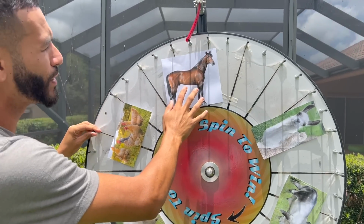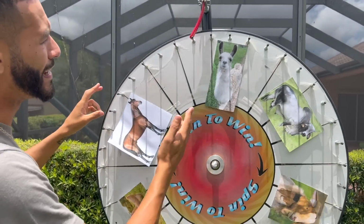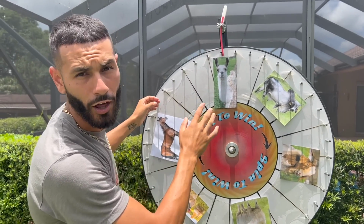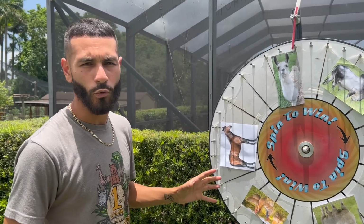We have a horse. We do not have a horse here, but a lot of people are always asking, why do you not have a horse? Maybe we'll get one. And then we have a llama right here. Maybe we'll get a llama. Oh, not corner, but peacocks. Maybe we'll get a peacock and a llama. I don't know. But let's spin this thing real quick and let's see what we can land on.